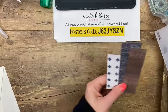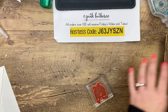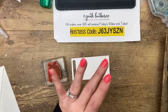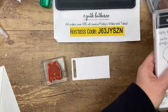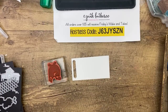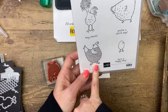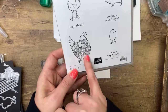Okay, let's get started. This time we are going to stamp our little chicken. Where did my stamp set go? It's buried over here. Is it on the tray? Did I put it over there? This time we're using this chicken right here, okay? This guy's super funny. I didn't use him, but he's so funny looking. We're gonna use this guy.